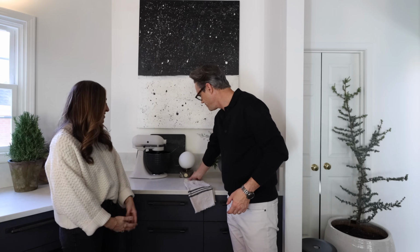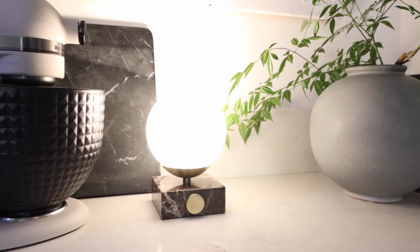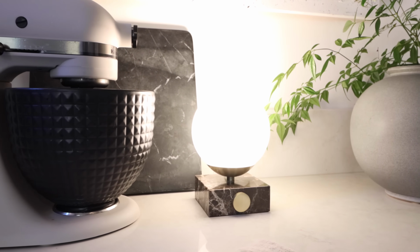I love this light. Where did we get this again? This is actually from West Elm, but I think it's by Menu, which is a Danish company. As you can tell, we never got over the fact that we fell in love with Scandinavia, so it's creeping back into our house, and now we're saying, come on in. It really is. I love it.